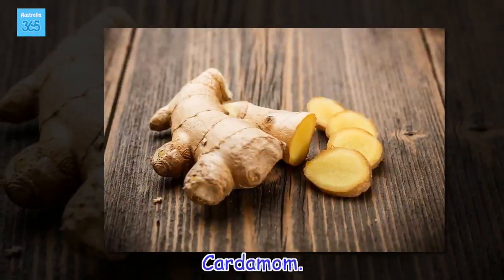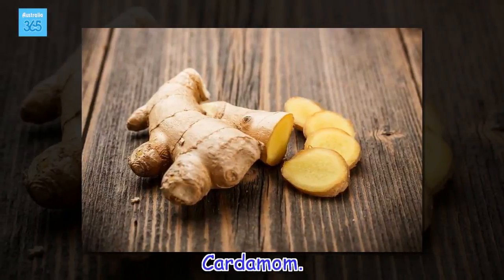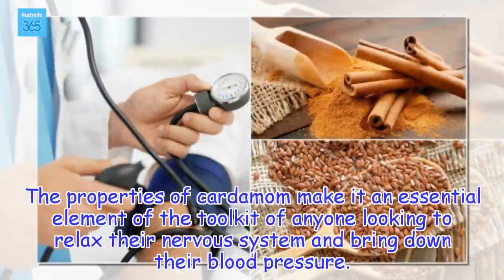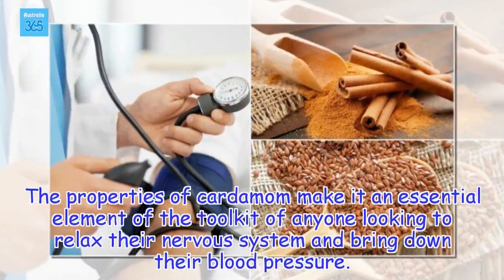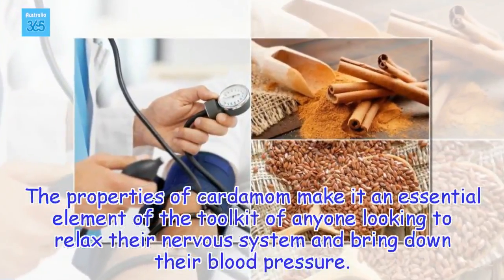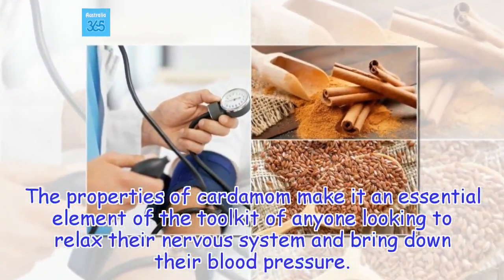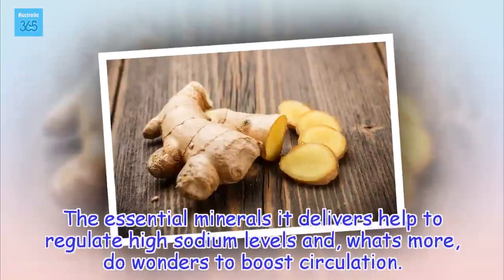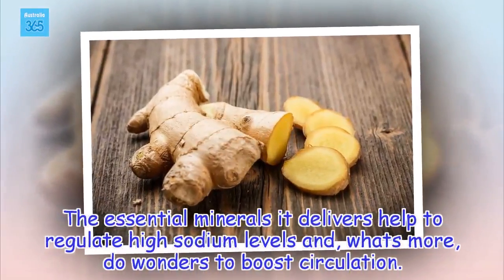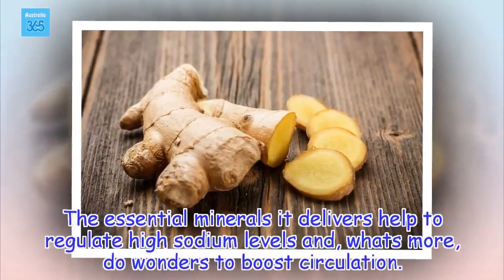Cardamom. The properties of cardamom make it an essential element of the toolkit of anyone looking to relax their nervous system and bring down their blood pressure. The essential minerals it delivers help to regulate high sodium levels and, what's more, do wonders to boost circulation.